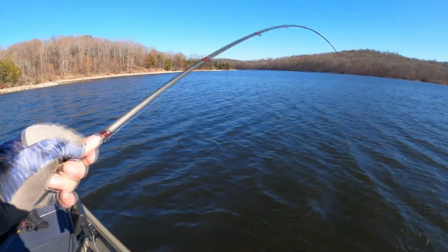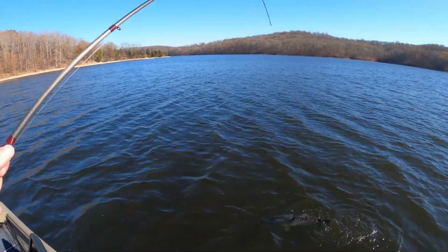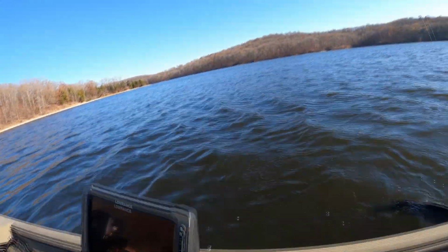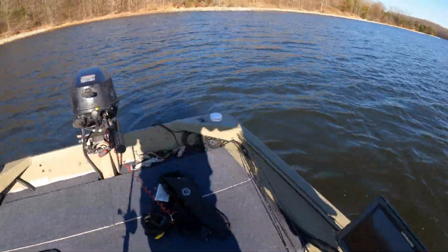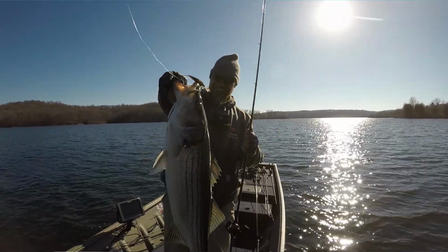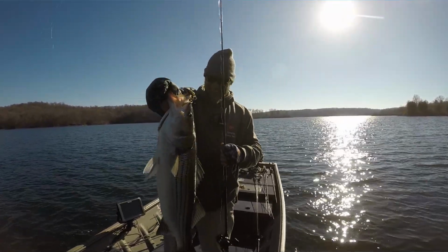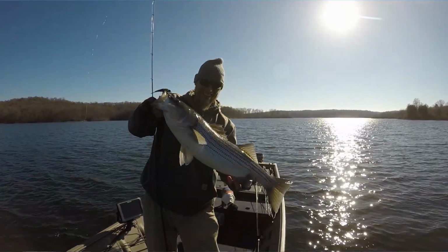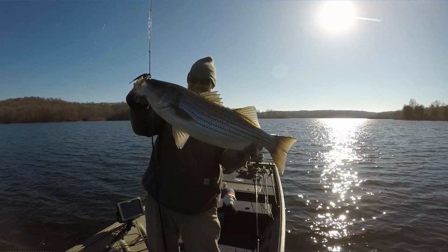It's a giant. He's wore out now. I think he's wore out. Come here, buddy. Let's see here. What we got? There you go. Look at that, guys. A little mini max, get it done. I thought that was a catfish. I mean, that's a nice striper. These things are freaking heavy, dude.